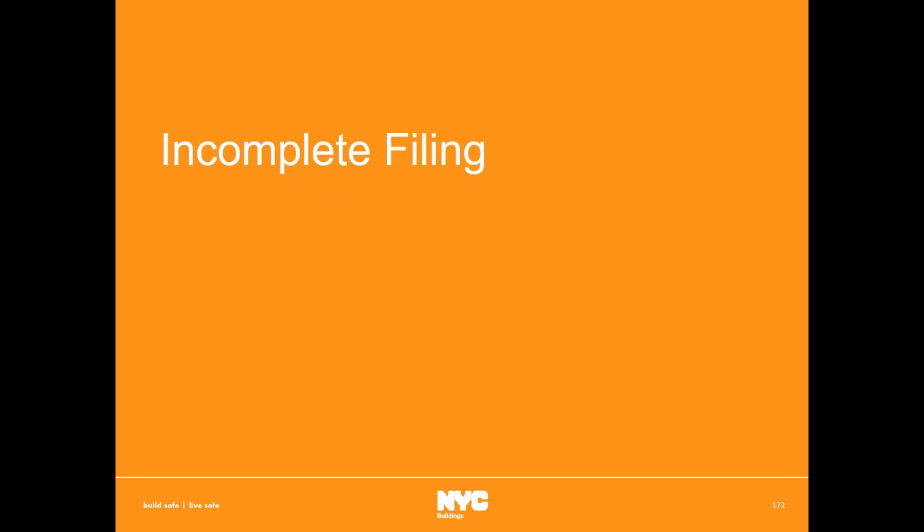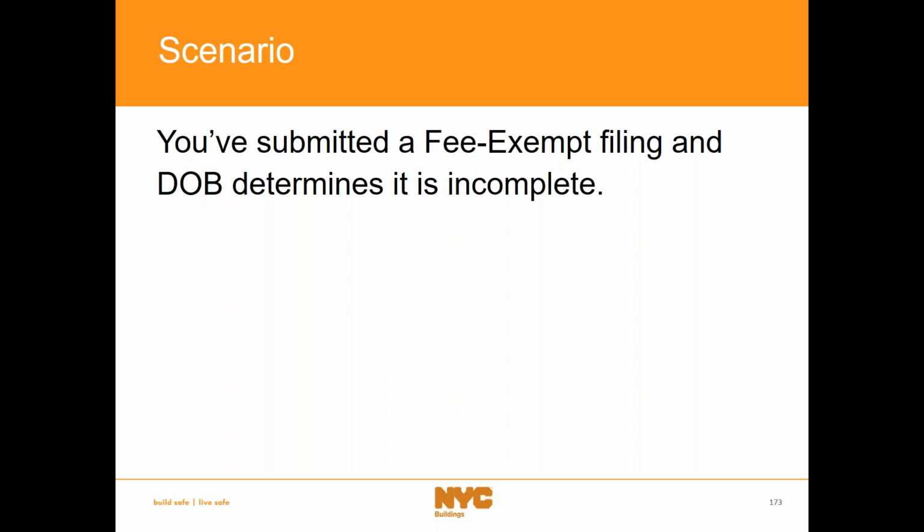Let's talk a moment about incomplete filings. You'll notice throughout our session today that the system has a lot of business logic built in, and so the likelihood that you'll have a filing return for being incomplete is pretty small. Let's take a look at one scenario. You've submitted a fee-exempt filing and DOB determines it is incomplete.